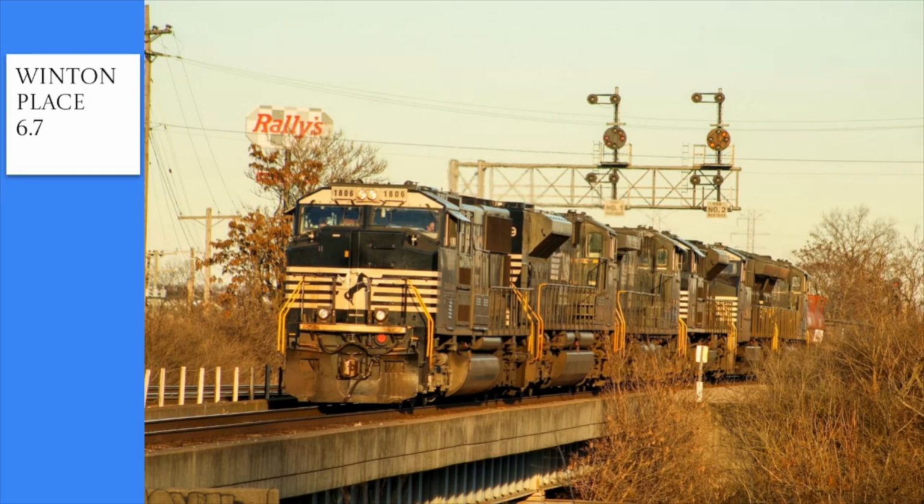This is a nice spot. I thought I would include some non-CSX power for these ones, as Winton Place sees trains for CIND, NS, IORY, and CSX. What we're looking at is a 6-engine Norfolk Southern southbound passing down track 3 over the Mill Creek. At top, we see some color position light signals, one displaying an approach indication. It's rumored that these are going to be removed soon, unfortunately.